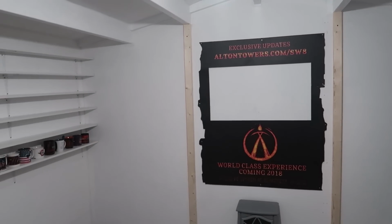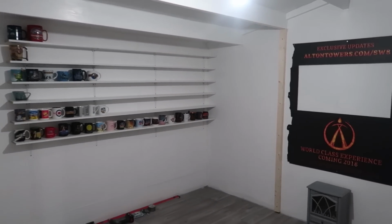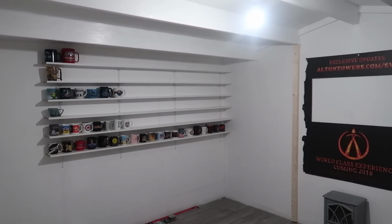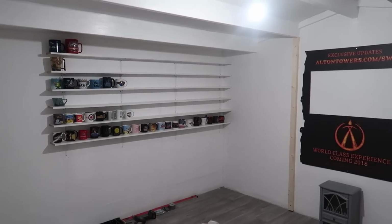I'm not too sure. Obviously, I've got a bit of a plan with it all, but there's certain things you just can't plan, you know, and that's when you've got this many mugs for a collection. You just got to get it right, really. But yeah, it's just kind of testing it and seeing how it looks, really. But yeah, I'm going to keep getting these out, unboxing them and putting them on the wall just over there.